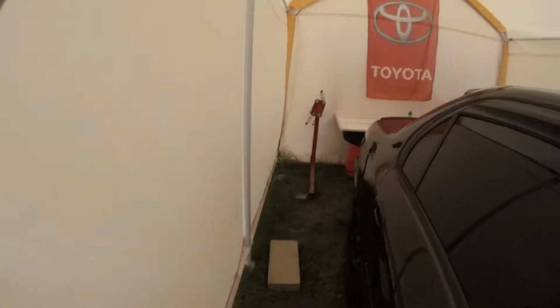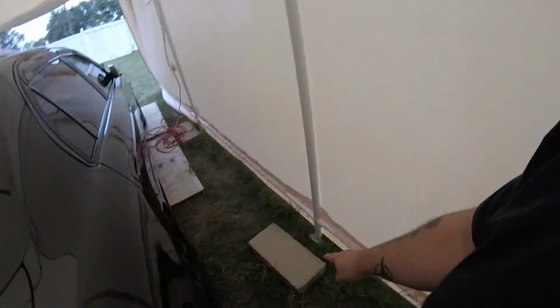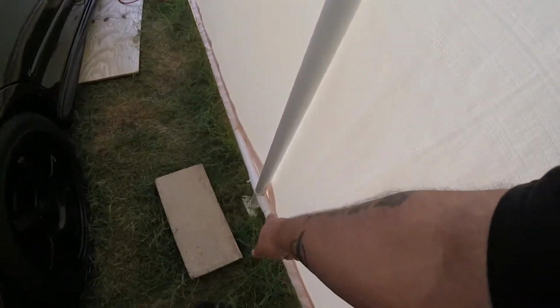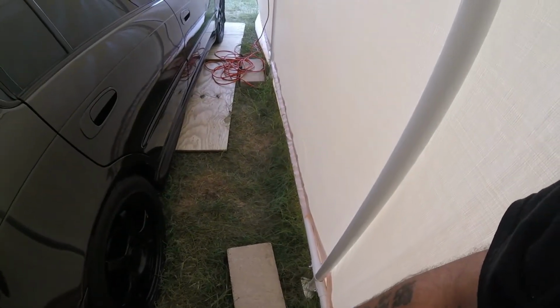Wow, taking a look just now, the tent did survive last night. A good 50-mile-an-hour winds. It was a pretty bad storm, as you saw in the previous episode. I was watching the tent on the security cameras, and this thing was swaying back and forth like crazy. As you can see, the two cinder blocks that I put yesterday right here, where the tent is at, the post, they moved quite a bit in here.